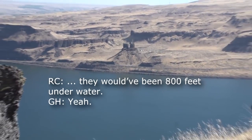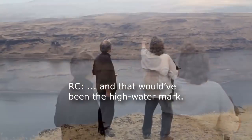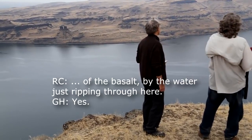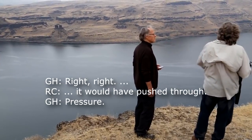And really, if you look across, you'll see that uppermost outcrop of the basalt, roughly on our level. That would have been high water. So all of this side of it, all of this down here was below water. And what you're seeing there is that spectacular erosion of the basalt, of the water just ripping through here. At what sort of speed? Oh, through here it could have been going 60, 70 miles an hour. 60, 70 miles? Because the back pressure would have been so great, it was just pushing it.